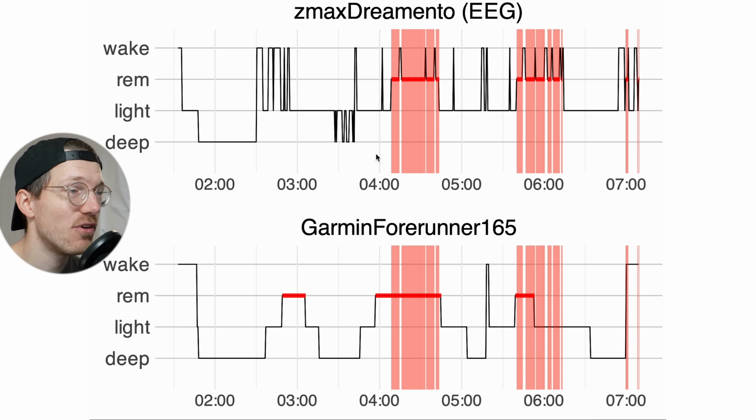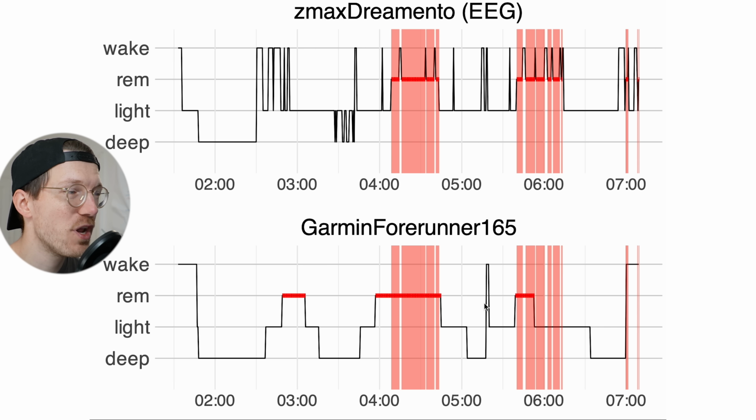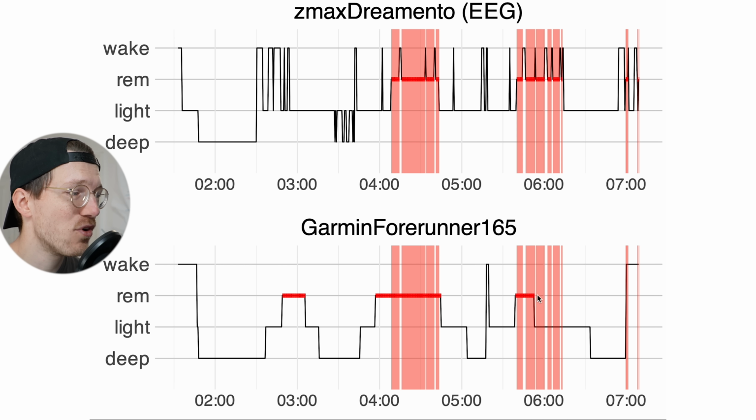Next, let's take a look at the REM sleep agreement, and here I mark the REM sleep as detected by the EEG device in red. And as you can see, again, we have a pretty decent agreement between the Forerunner 165 and the EEG device. It's just that where the EEG device detected some awake moments, the Forerunner 165 detected REM sleep right here, but the other segments agree pretty well. Only here near the end, the EEG device detects some extra REM sleep, where I was intermittently asleep and awake, and I had some REM sleep. The Forerunner 165 said I was already awake, but overall for this night it looks pretty decent, I would say.